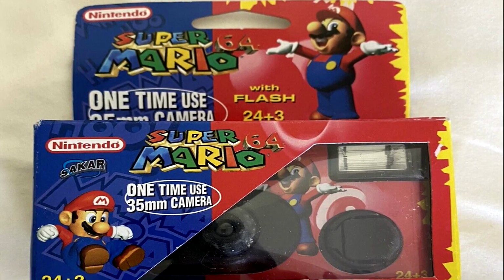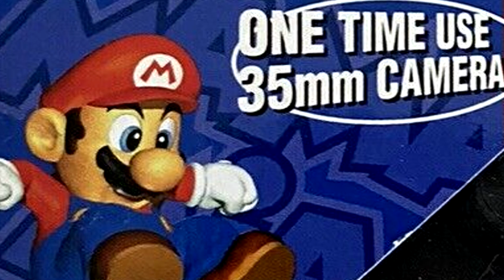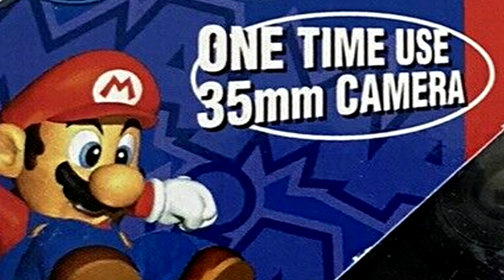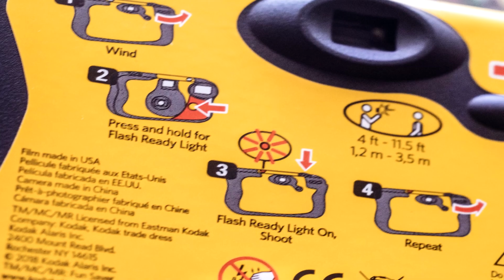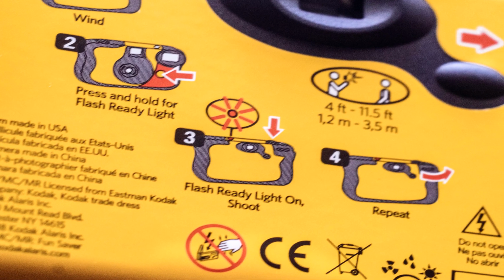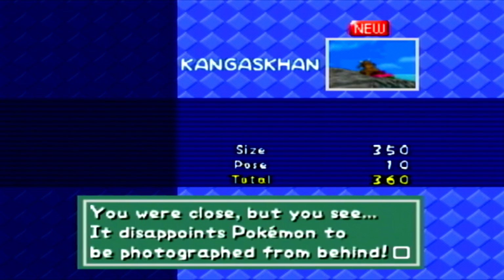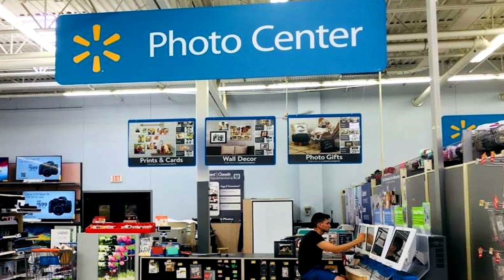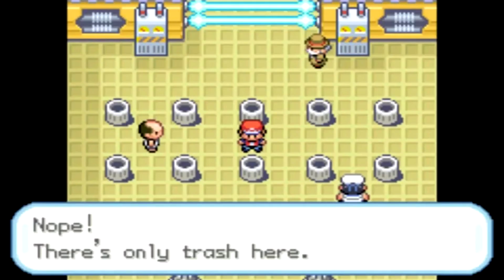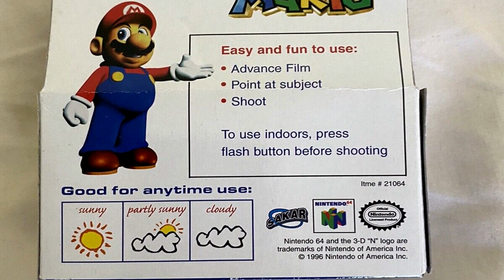Speaking of cameras, we have another Super Mario 64 camera, made by the same people that made the other Mario 64 camera. This one's a one-time use 35mm camera, like the Kodak cameras, where you take all the pictures in the camera and they come with like 25 shots, that's it. You get to take the picture once, you screw it up, then that's too bad, you don't get to take that picture again. You're supposed to take it to Walmart and get the photos developed. Afterwards, the camera itself is disposable, so you could either keep it if it's collectible like this one, or you can just throw it away.